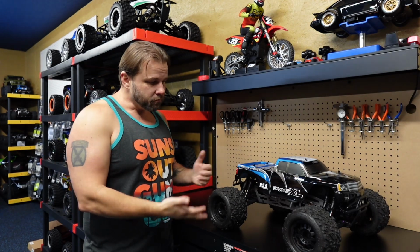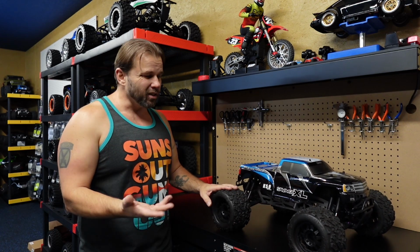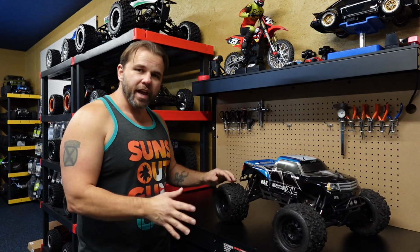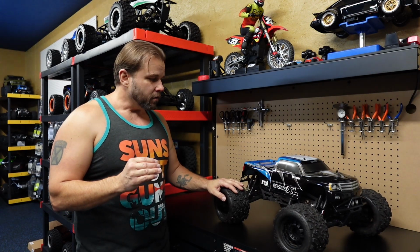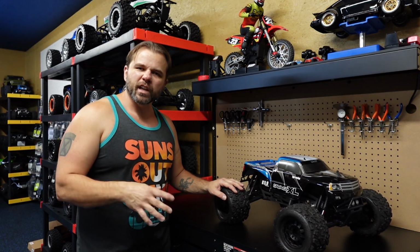Because really these old Savages, especially the ones with the 3-speed in it, they're getting a little rare. And I think it's just a really nice example of a vintage HPI Savage XL Nitro with the 3-speed. It would just be cool to have it on the shelf, so somebody comes in here and says, oh, look at that cool HPI Savage up there. But I may even sell it. So if someone's interested, let me know. It is a really cool truck.